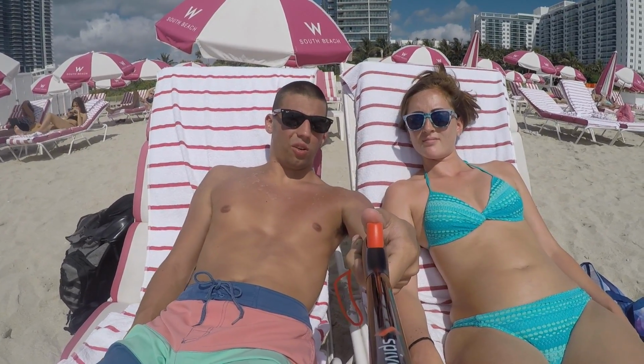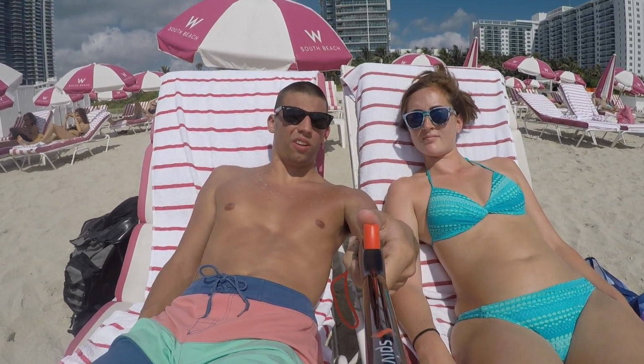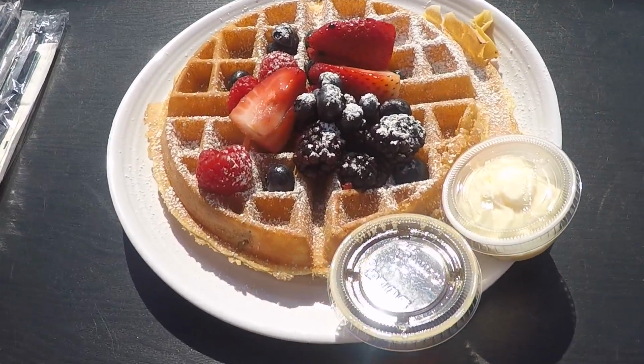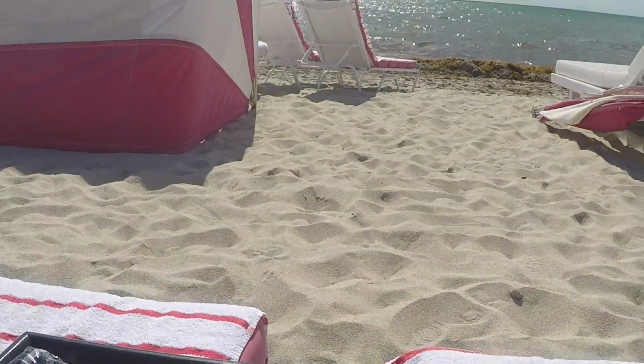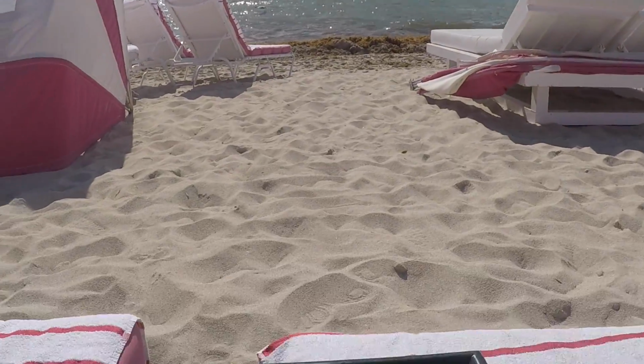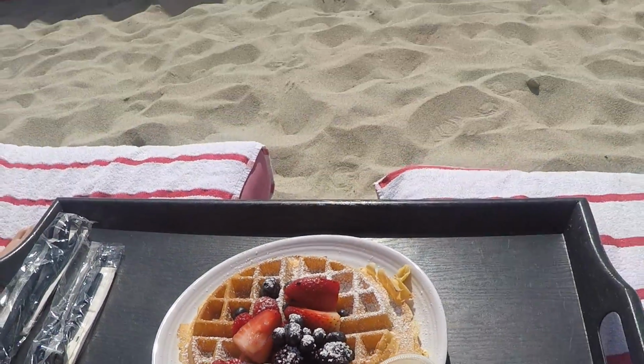South Beach in Miami. We're here till Sunday. So we're going to show you around a little bit. So right now, breakfast at the beach. Belgian waffles. Look yummy. Very yummy.